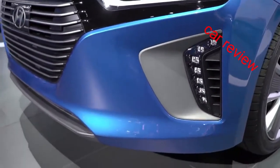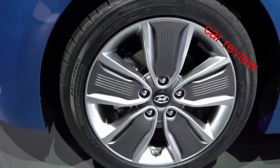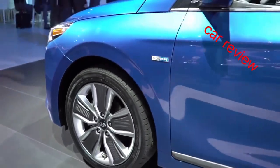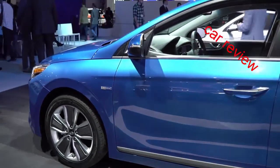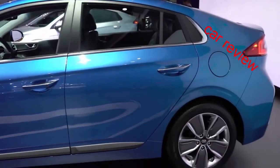There's also a plug-in hybrid version, which gives you more than 25 miles of all-electric range. And finally, there's a pure electric version, which gives you about 110 miles of range, putting it right in line with the Nissan Leaf, certainly the target for any EV in this class.